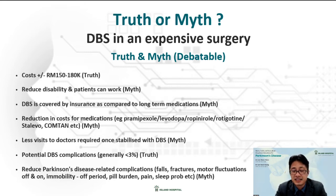The third one is that DBS is covered by insurance as compared to long-term medications. And like I said, if you position the lead in the STN, you may be able to cut down medications maybe 30 up to 70%. And mind you, the medications for Parkinson's disease are not cheap. If you talk about things like dopamine agonists, the rotigotine patch that we use, and we import it specially for our patients from outside of Malaysia, those medications in 1 month, a patient may be spending 1,000 plus just for the medications for Parkinson's disease.